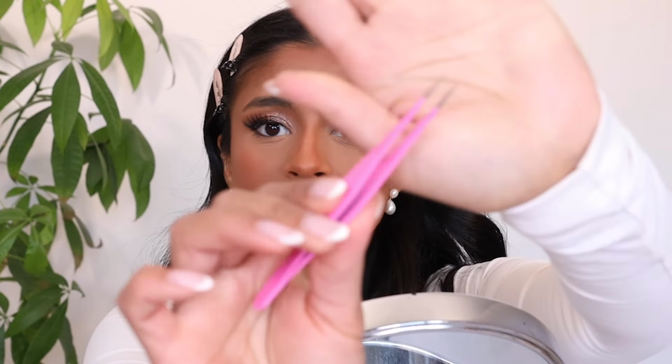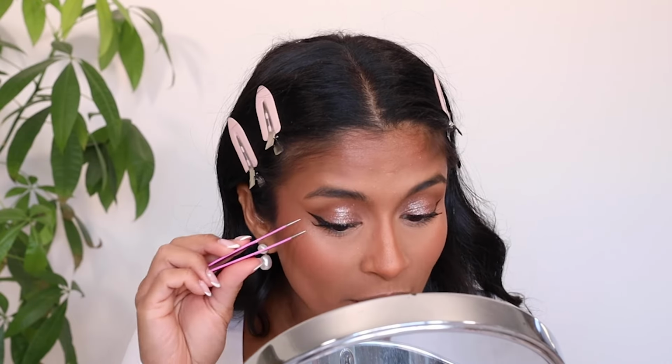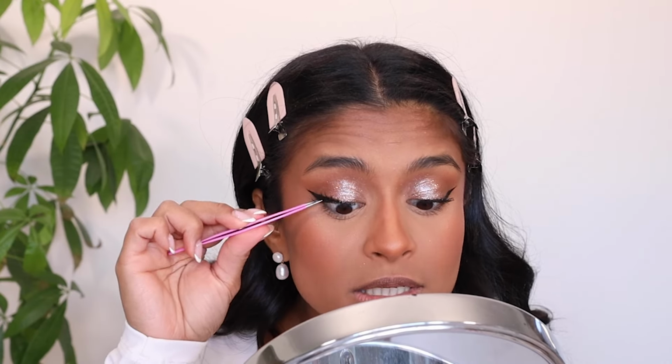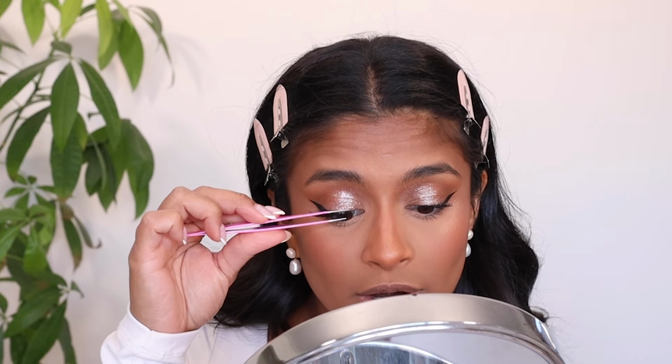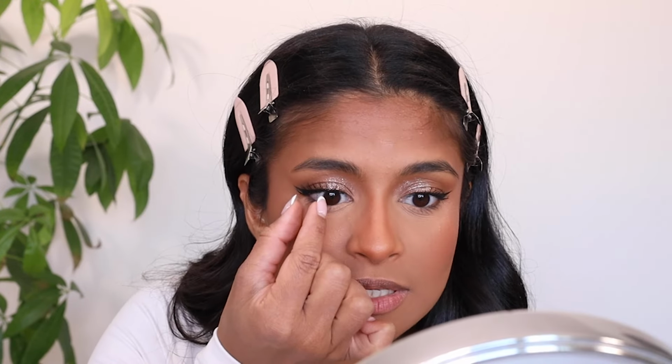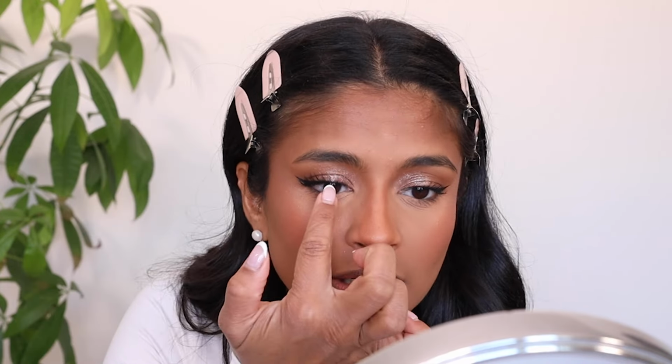And then I take this type of tweezer. It's the skinny pointy tweezer. A little bit scary to put this near your eye, so be careful. But I like to take it and press my actual lashes and the falsie together. But again, I feel like this lash, because it's a half lash, is kind of heavy on just the outer part of my eye, and I feel like I need a little bit more volume on the inner corner.